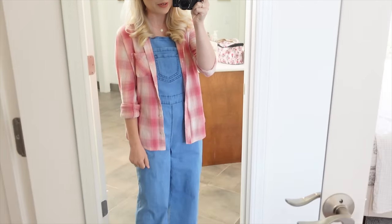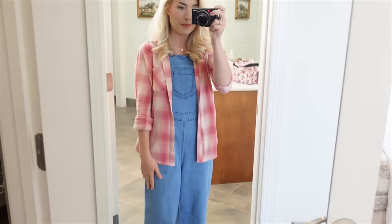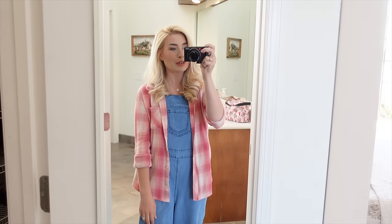About to go strawberry picking and I am so excited, but I wanted to show you guys my cute outfit before we left. So I got these overalls from Amazon. I did have to cut the bottoms because I'm only 5'0", so everything's a little long on me, but I just cut the bottoms off a little bit and it's super cute.